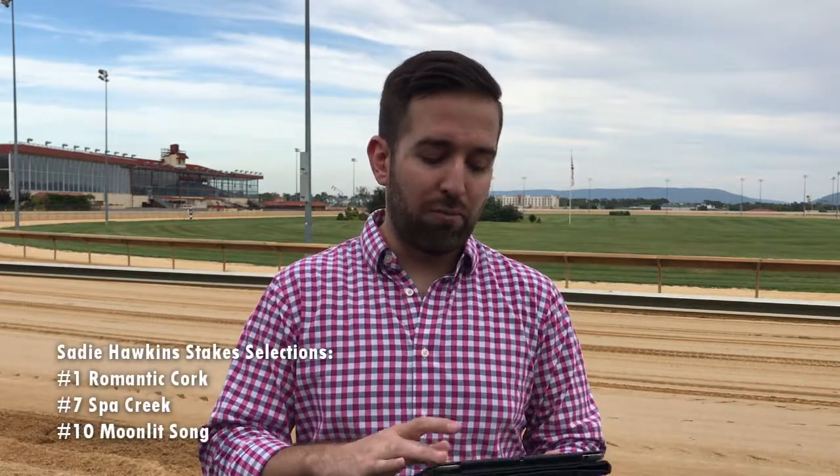Just not for me tonight on Saturday night, going 4.5 furlongs here at Charlestown against this field. We close things out then with the last 4 races, which will also offer a 50-cent pick 4, but it is the Sadie Hawkins, the 7 furlong event for the West Virginia bred fillies and mares, and these last 2 of the West Virginia bred races also intriguing because we have some 3-year-olds taking on olders for the first time, and we'll start here with Moonlit Song.